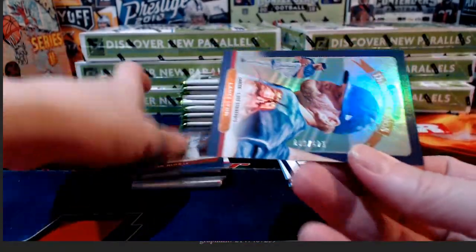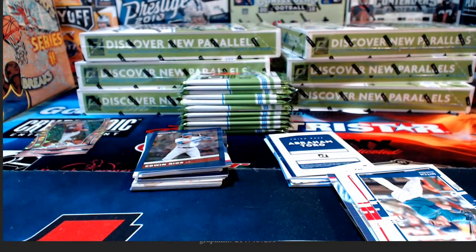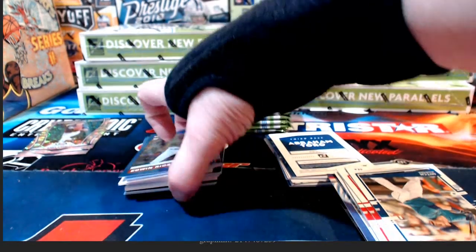So my Kentucky Wildcats, man, that was an interesting game today. Did anybody watch the game? That one, I thought that said numbered to 100. It actually says numbered to 500, and it is for the Texas Rangers with Lance Lynn.